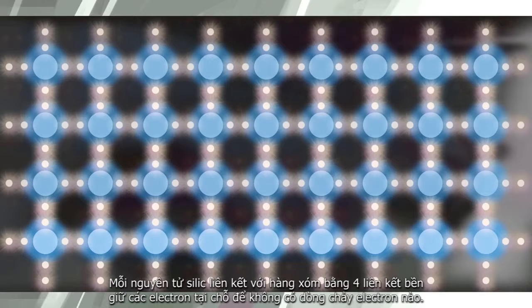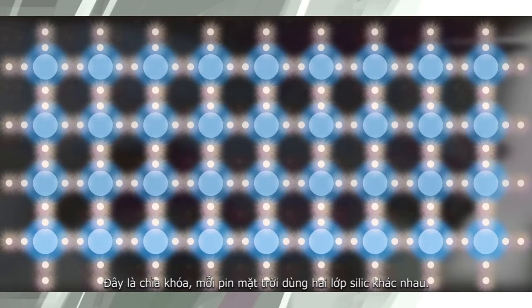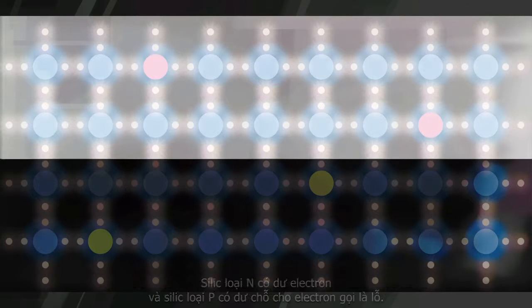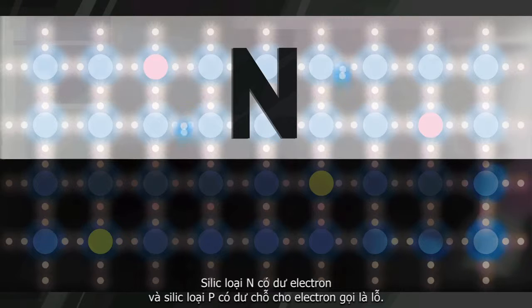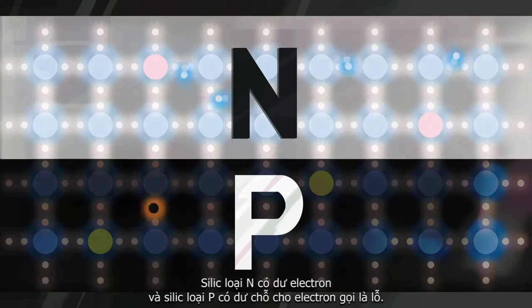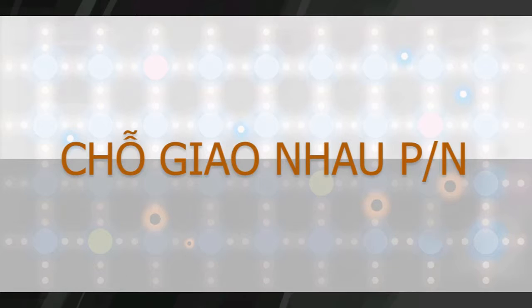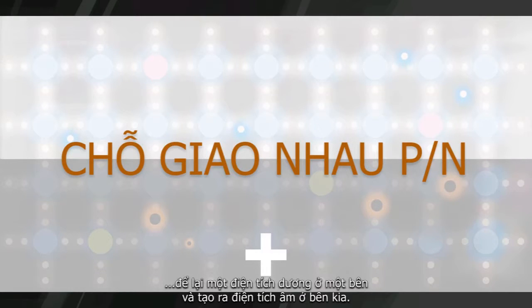Each silicon atom is connected to its neighbors by 4 strong bonds, which keep the electrons in place so no current can flow. Here's the key. A silicon solar cell uses 2 different layers of silicon. N-type silicon has extra electrons, and P-type silicon has extra spaces for electrons, called holes. Where the 2 types of silicon meet, electrons can wander across the p-n junction, leaving a positive charge on one side and creating negative charge on the other.